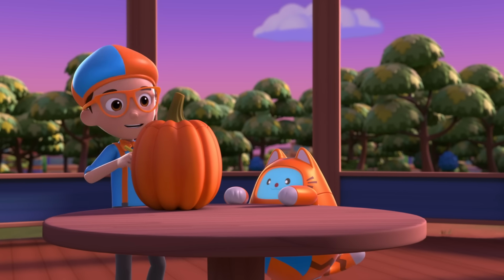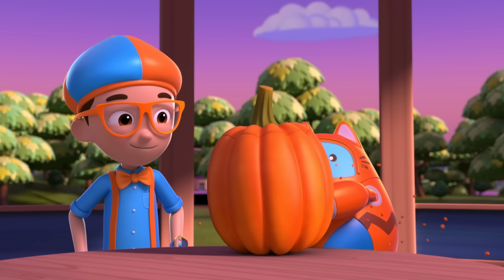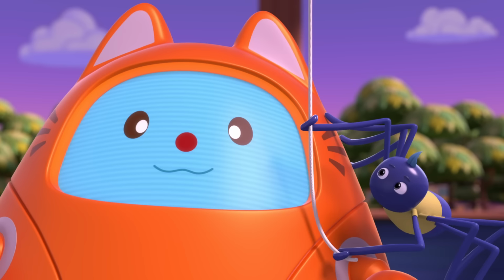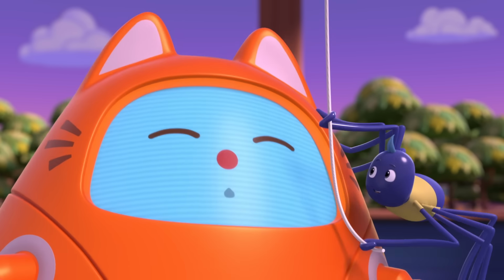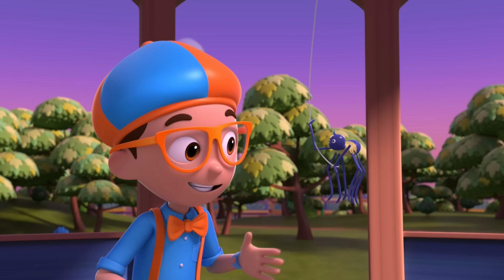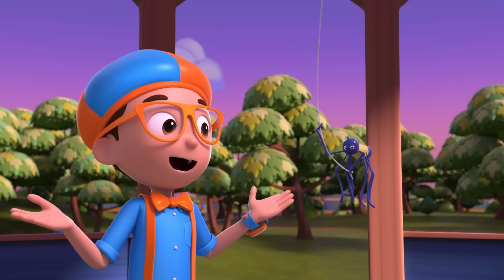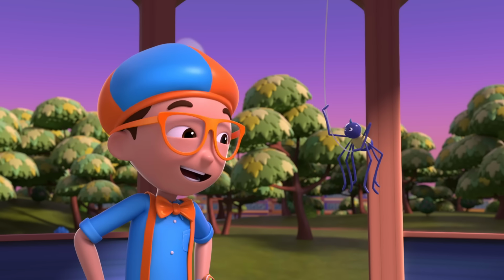There! All finished! Carve away, Tabs! That's very nice! Whoopsie! Hey, it's me, Blippi! And that's... Tabs! I'm Peter.